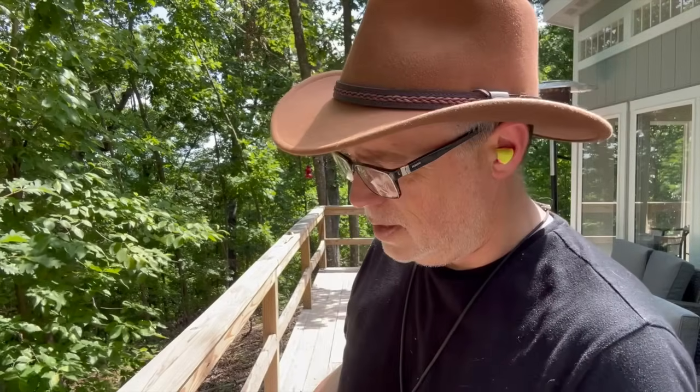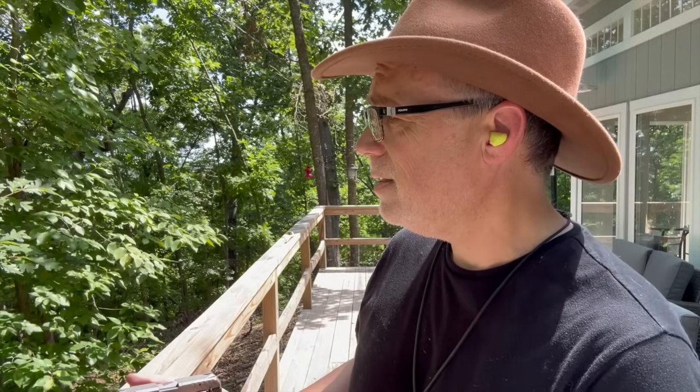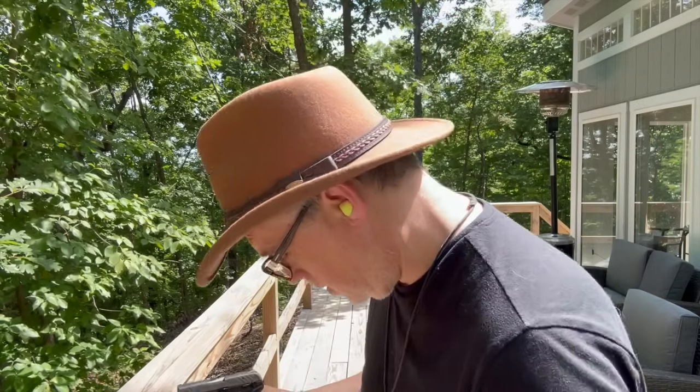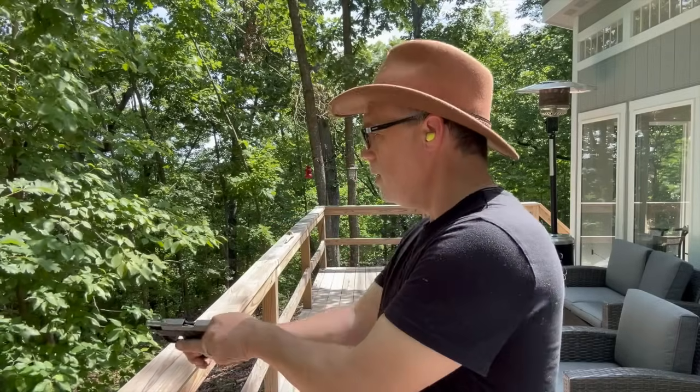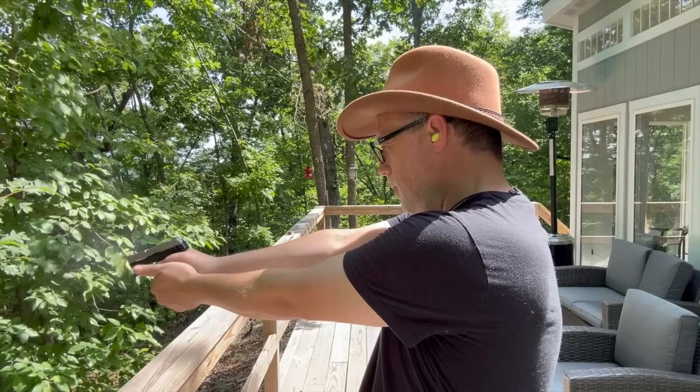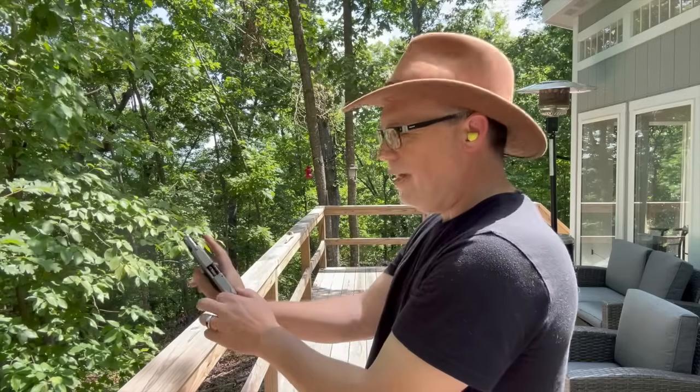All right, so got some Blazer ammo. Gonna try that. I'm gonna be real honest, I wasn't paying attention to how I load it. Pretty sure I pushed it towards the back subconsciously. I can't confirm or deny that, but I did give it a few taps. But it's Blazer, just 22 long rifle ammo. We'll see how this goes. Yeah, same issue.